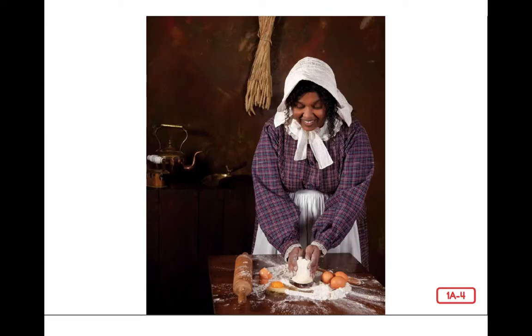After building the fire, a country woman would most likely start her day by baking bread. Sometimes she would make her own flour by grinding corn kernels or wheat into a fine powder. Then she would mix this flour and water with yeast and let it rise for several hours. The dough would then be put into an iron pot with a tight lid and hung over the hearth to bake or cook.